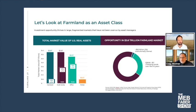Farmland, there's only 13% LTV on the entire sector. So really tremendously little debt. And about half of that debt is just operating lines. So it's not even the land being leveraged, but I include that in the number just as a worst case comparison. And only 2% of farmland is institutionally owned. So it's not correlated with the debt markets. It's been hard traditionally to get into as an institutional investor or even as an individual investor.